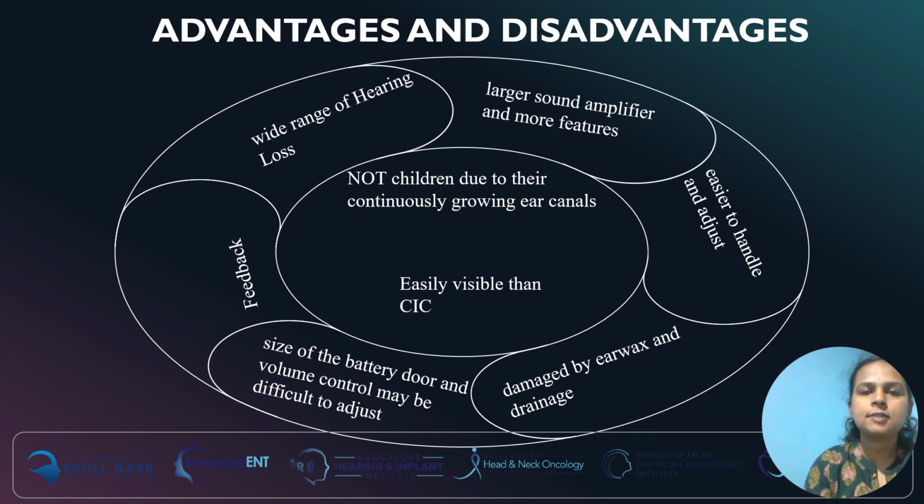So the advantages and disadvantages of this hearing aid. Advantages, I can say it's a wide range of hearing loss. We can use it for a wide range of hearing loss patients, and it's a larger sound amplifier, it has more features, and it is also easier to handle and adjust, but not for children because their ear canal will be growing continuously. It is easily visible compared to completely in the canal, and feedback might occur, because if it doesn't fit properly inside the ear canal, we can hear the feedback. The size of the battery door and volume control might be difficult to adjust for older patients, as I already told, and damage by earwax and drainage can occur.